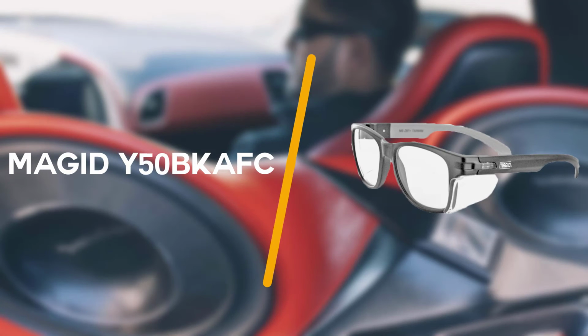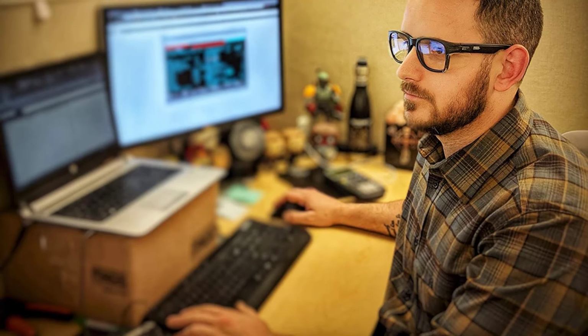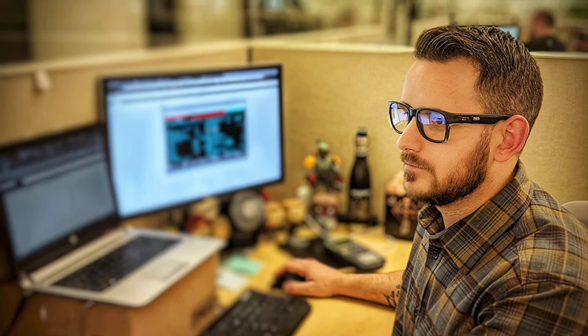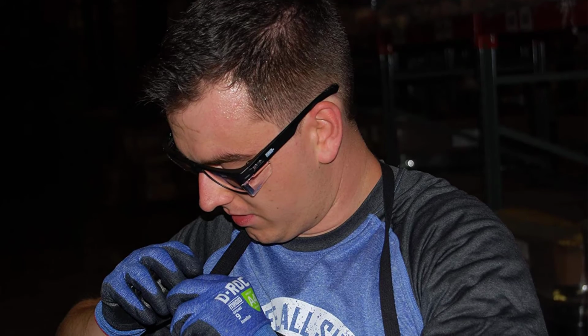To end with, here we have the Megid Y50AFC safety glasses with side protection. The Megid safety glasses boast an ergonomic design and maximize your vision's freedom. They also protect your eyes from dangers in all directions.